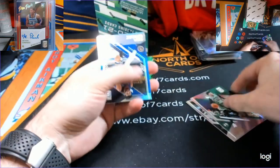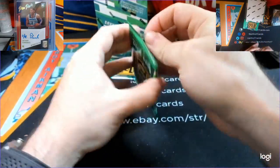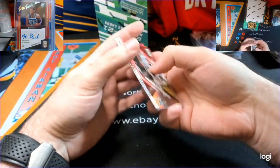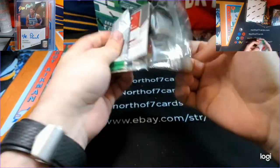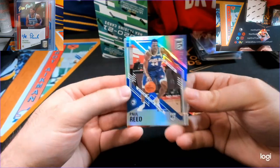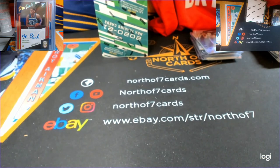Marcus Smart, Keldon Johnson, Jamal Murray again. This is out of 99. DeAndre Hunter and Vukovic. This is a player break. DeMar DeRozan, Luka. We have Jimmy Butler, Myles Turner, and Jalen Brunson. Devin Booker, Kawhi. We have Paul Reed, number 43 of 44, die cut. Oh, my hands are way too high. My bad. Carmelo and Kendrick Nunn. And that is our last card from the second last box.